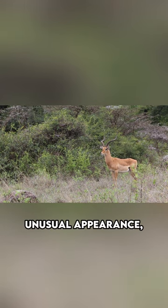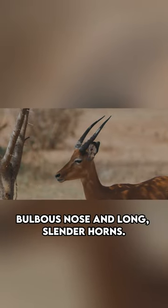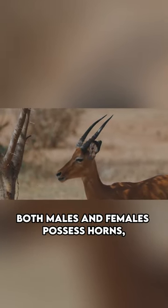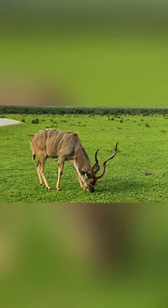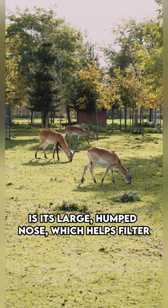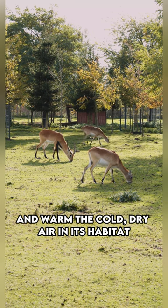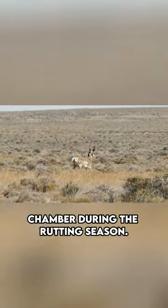It is known for its unusual appearance, characterized by a bulbous nose and long, slender horns. Both males and females possess horns, with the male's horns being larger and more curved. The most striking feature of the Saiga is its large, humped nose, which helps filter and warm the cold, dry air in its habitat during the winter and acts as a resonating chamber during the rutting season.